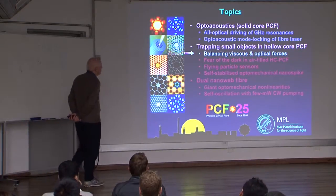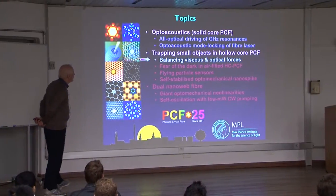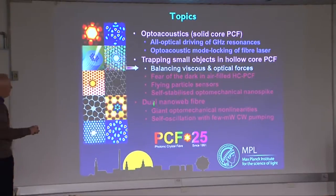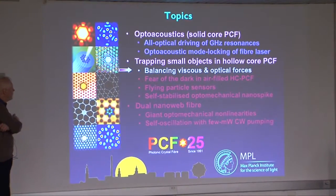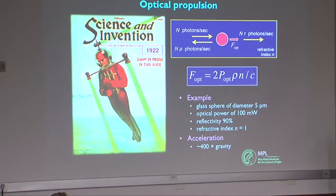Okay, trapping small objects in hollow core fiber. I think probably this will be my last topic, actually. Might not be time for this. So this is about laser tweezers. One slide to introduce it.